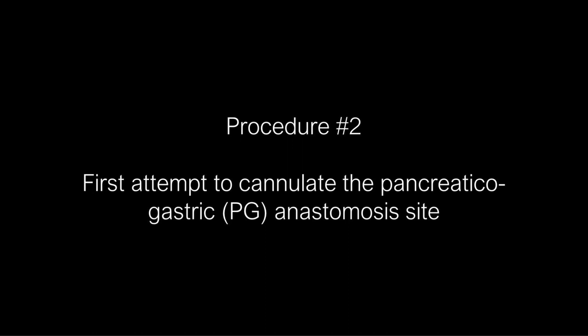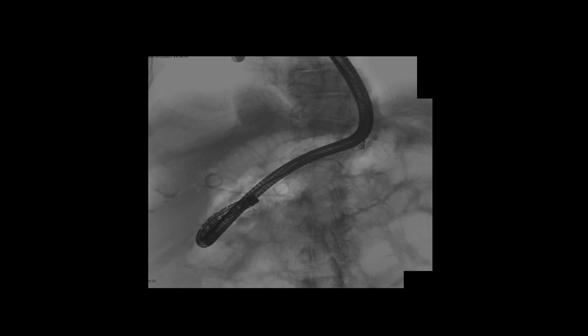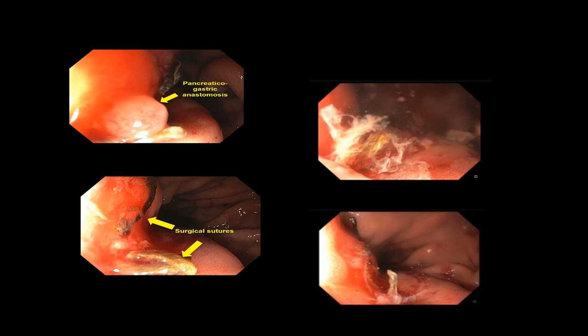3 weeks later, the patient returned for the first attempt to cannulate the pancreaticogastric anastomosis site. The previously placed LAMS was traversed into the distal part of the excluded stomach. The plastic stents were noted to have migrated. Two sutures were noted in the stomach with a location correlating with the proposed pancreaticogastric anastomosis site. The opening was not clearly visualized and was thought to be significantly stenosed. The sutures were cut using endoscopic scissors and partially removed.